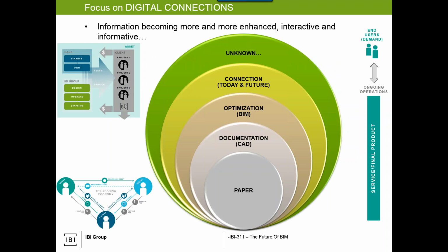So looking at this, and I like the paper to CAD. Yeah, there still is a bit of a paper world out there, but that movement from paper to CAD to BIM, that was a very long time frame. And I like to say that optimization through BIM, we're there, but I do that with air quotes because I know we're not. I know we're still struggling in optimizing on BIM authorship, but in the industry at large, BIM is there.